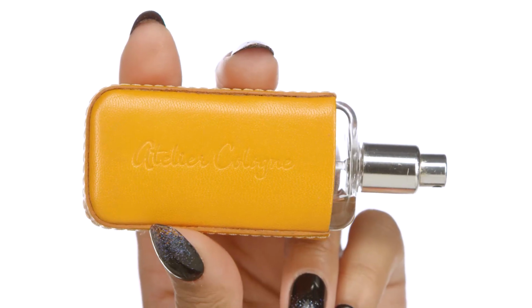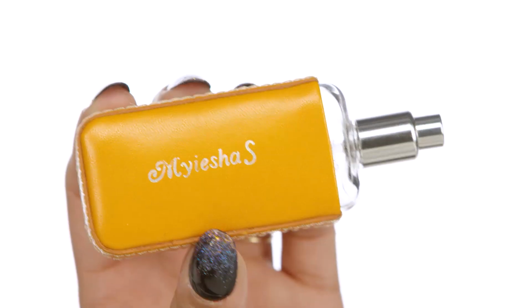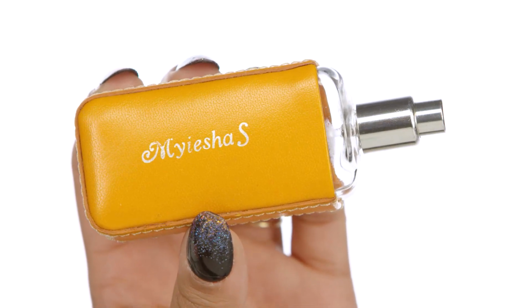If you ever run into an Atelier rep in store and you purchase a fragrance, they'll actually engrave a little pouch for you. And I got one with my name on it.